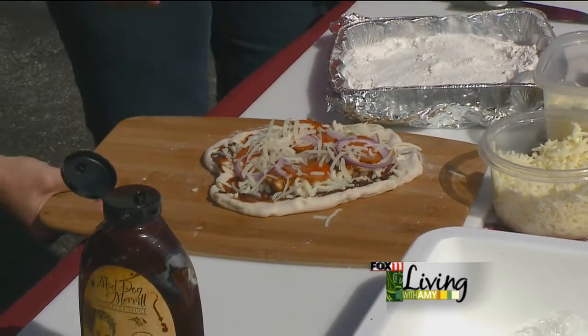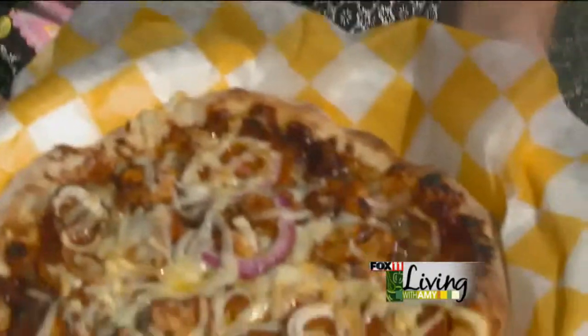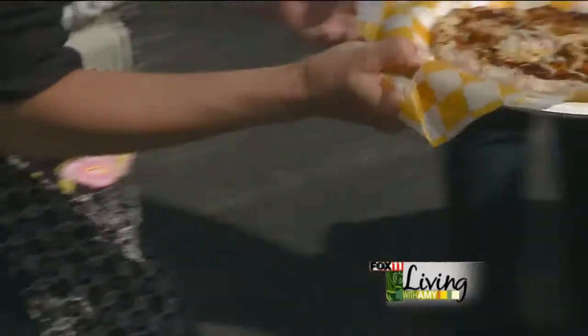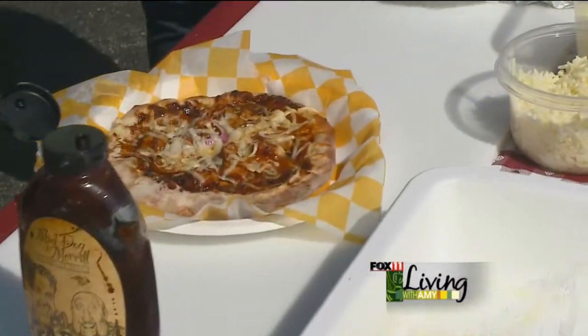Ooh. So now it goes into the oven. So we're going to give this over to hubby here. Okay. And he's got one that's coming out. There you go. Oh, look at that. Wow. And then I see a little bit of fresh cilantro, which was from a farmer's market. So we just sprinkle that on the top.